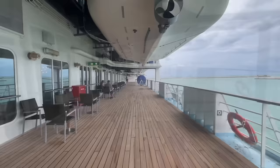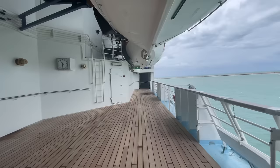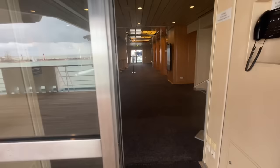Starboard side is where you'll find the smoking areas. Note, this promenade does not go around the whole ship. But don't worry folks, we can cut through right here by the forward staircase and elevators and head to portside.